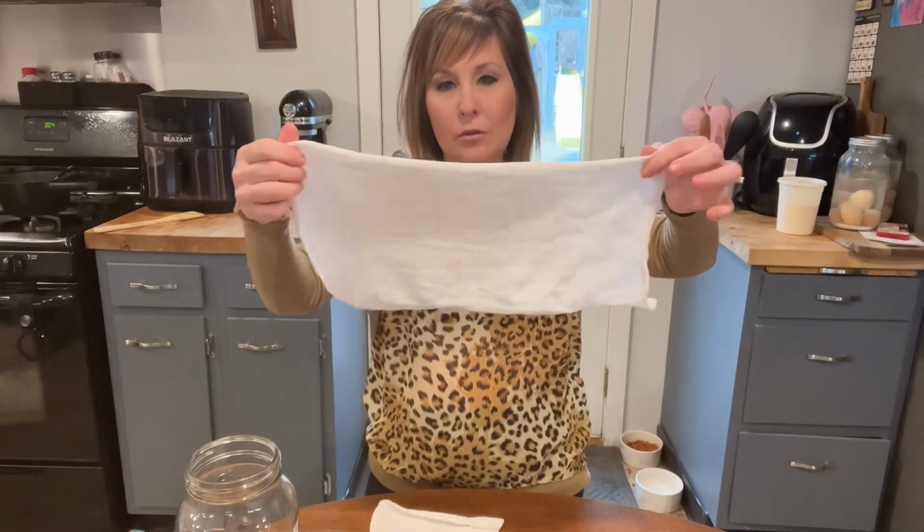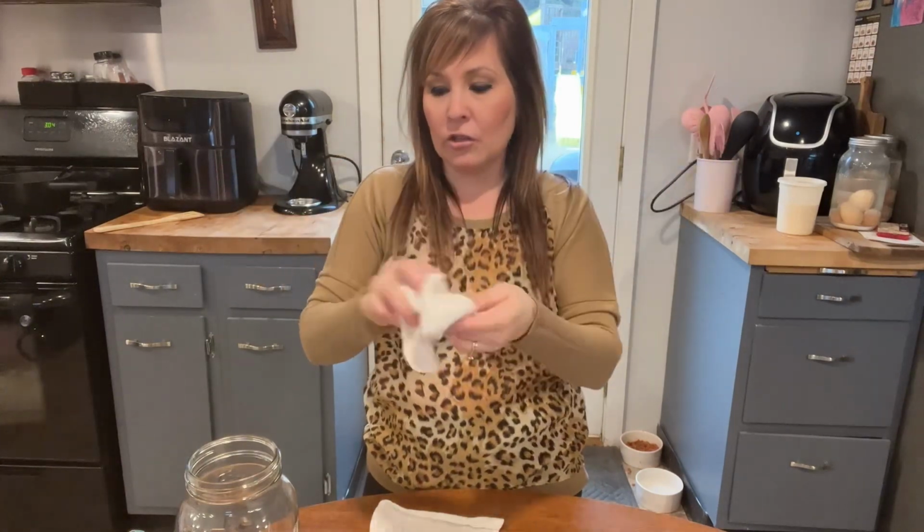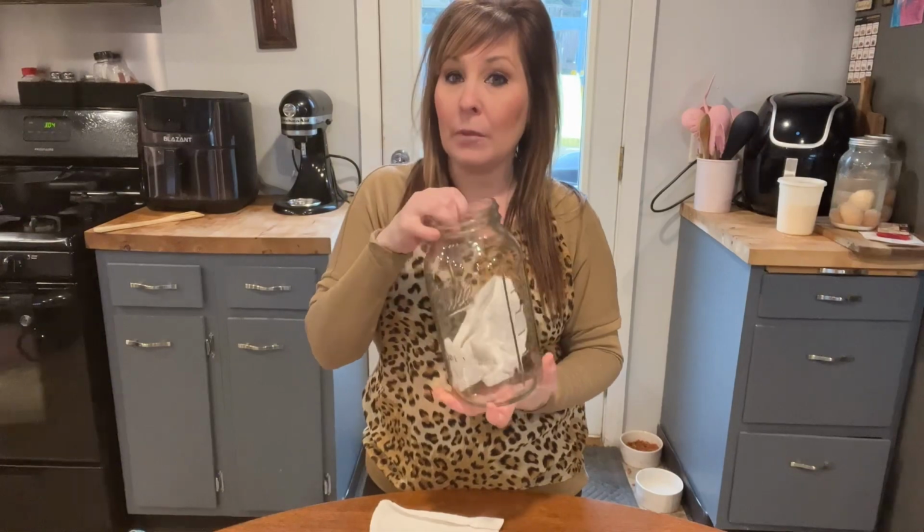I think that should be good. So I think I'm just gonna cut them all in half and then just put them in my jar like that, and then we'll make the solution.